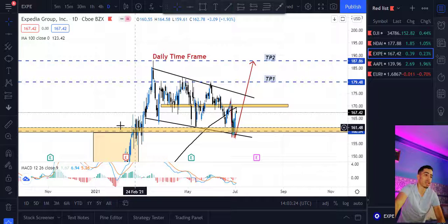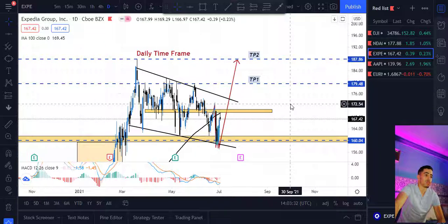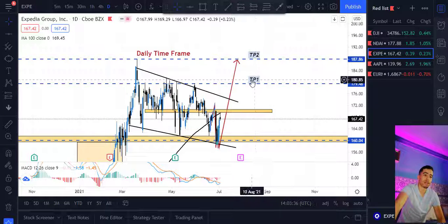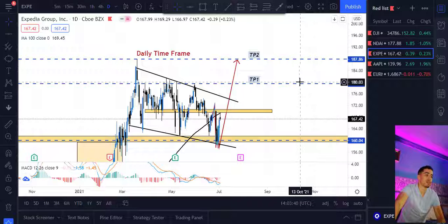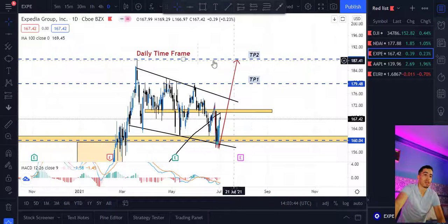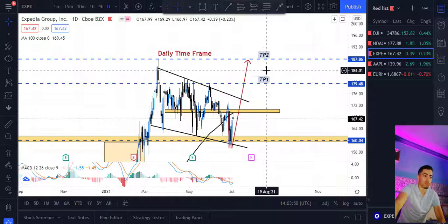The price, this area is holding the price and holding the stock perfectly. So this is a strong area, strong support, strong demand zone. So I think the price is bullish on next week's, so we can hit our first target at $180, and after to our second, full target at 189 or $190, so it's previous high.